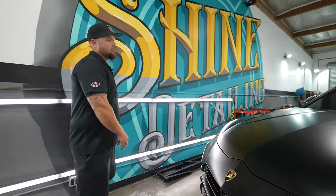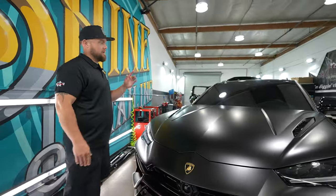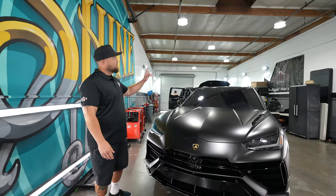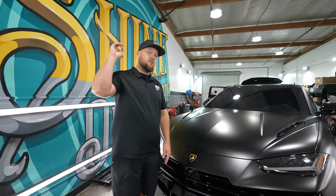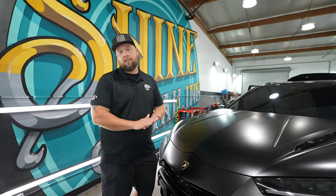We murdered this thing out in tint. Client wanted as dark as possible. We went through and did 40% on the front windshield, 5% on the sides and the back, and 5% on the panel roof. So there's literally almost no light that comes through this thing.